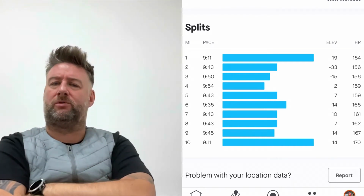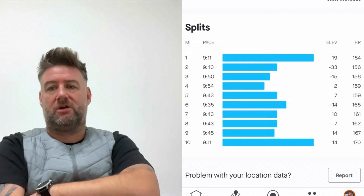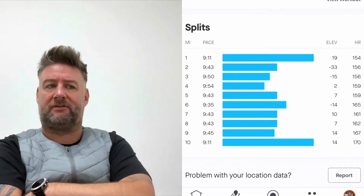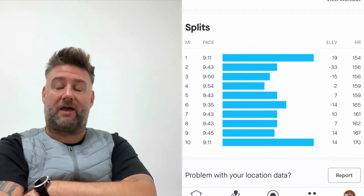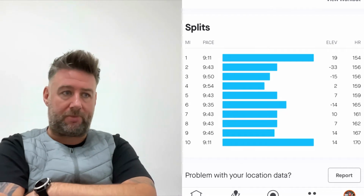Legs weren't feeling brilliant. I've got a lateral tear of the meniscus, which I'm waiting for an operation on anyway, which didn't feel great the first mile, 2 miles. But once we got into the meat of the race, around 3.5 miles when I first jumped onto the video, I was okay. I was flowing quite well. The legs themselves, with the exception of the knee, were really comfortable.